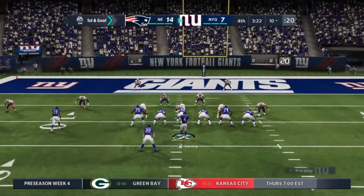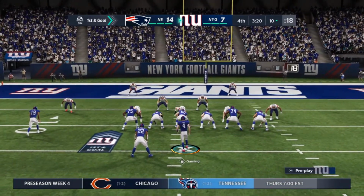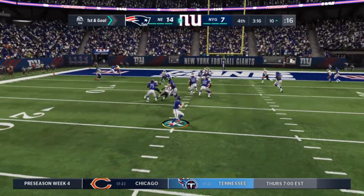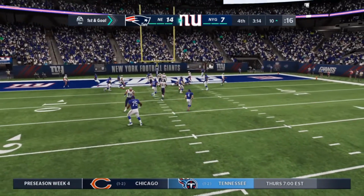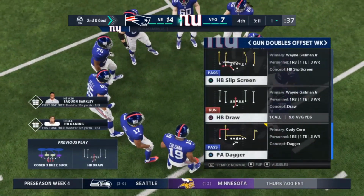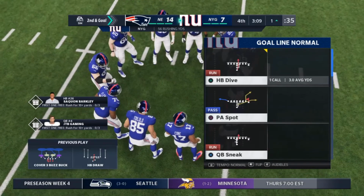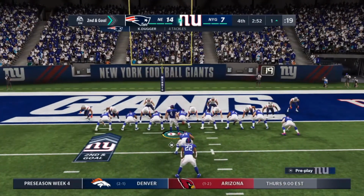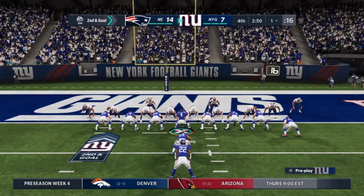So not quite a 1st and goal. It's 1st and 10 from the 10. They'll try and run for it on 1st and goal. A good red zone run there, 9 yards, and it'll be 2nd and goal. Just shy of the goal line. Some good strong running right there, some power and some explosiveness just about got him into the end zone.